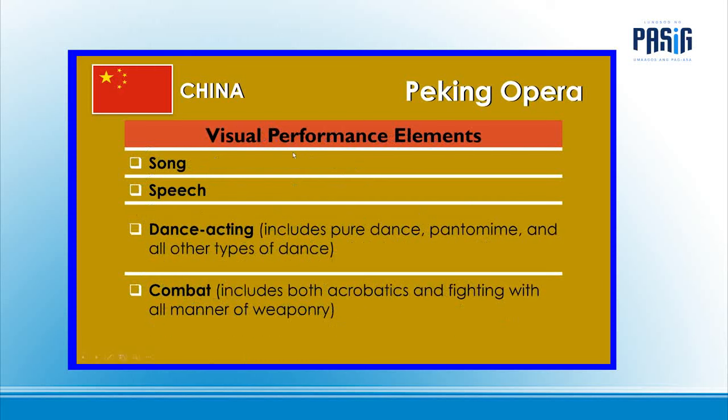Now let's have visual performance elements of Peking Opera. They have songs. They have speech. They also have dance acting, which includes pure dance, pantomime, and all other types of dance. And also combat, which includes both acrobatics and fighting with all manner of weaponry. Those are the visual performance elements of Peking Opera.